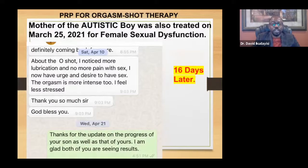Oh, by the way, I also treated the mother with PRP for O-shot, simply because an autistic child is not an easy one to take care of. So she has lost interest in sexual relationship with her husband. She complained to me, she found out about O-shot, so since she flew down from another state, we decided to treat her.